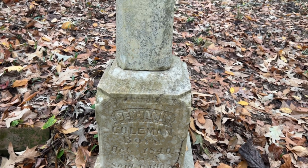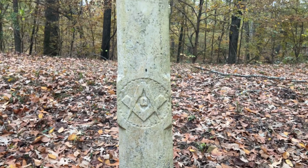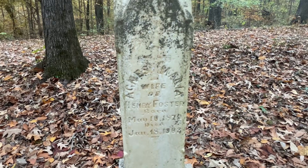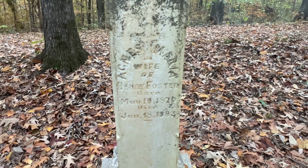Sadly, shortly after Ben passed away, his now adult granddaughter, grown and married, Agnes, also passed away. She too was buried in this cemetery next to her grandfather, and another beautiful marker was placed on her grave.